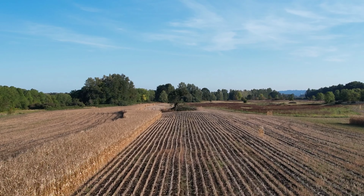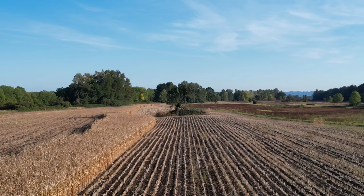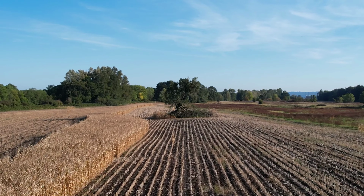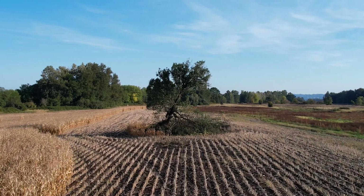So there you have it. The remarkable world of combine harvesters. From boosting farm productivity to reducing environmental impact, these machines are shaping the future of agriculture.